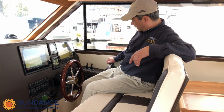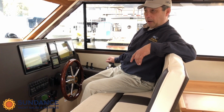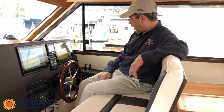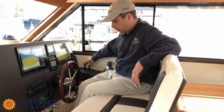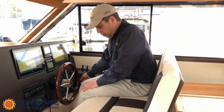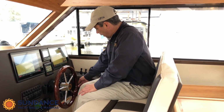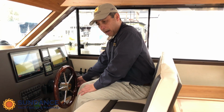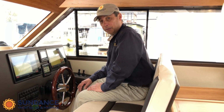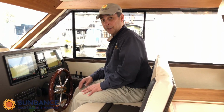You also have the fly-by-wire, the state-of-the-art electric controls, shift and throttle. Here you got a bow thruster and stern thruster. Additionally, you have a Heatercraft heater which takes heat from the engine and heats the cabin. It's in addition to the forced air Webasto diesel furnace, so you have two sources of heat.